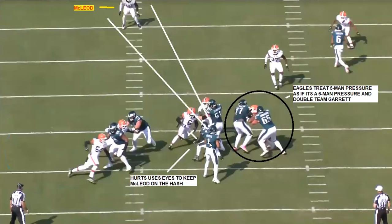Well, there are two things that happened that really impressed me with the Eagles. One is Hurts is standing in the pocket with JOK bearing down on him. Next you have McLeod. Once again, he knows he's got man coverage with the motion from the tight end. So he's going to stare at McLeod and keep him on this hash. And by keeping him on this hash, he's got all kinds of area out to the sideline to throw the ball to Brown.